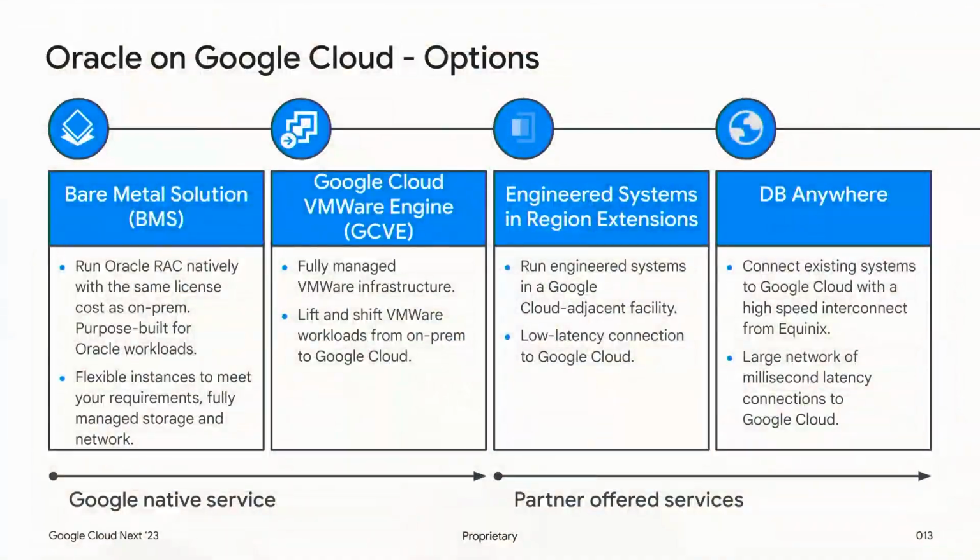But what if you have something that's perhaps more complex? This is where our partner-offered services come into play. Engineered solutions in region extensions are an offering where you can bring your own hardware and operate those within a low latency connection to Google Cloud. Finally, Equinix DB Anywhere is an offering from our partner that also offers you that low latency connection and is available at all of our Google Cloud locations.